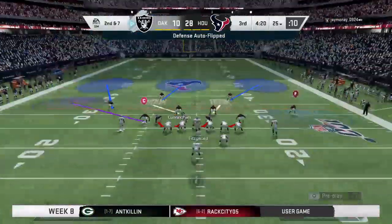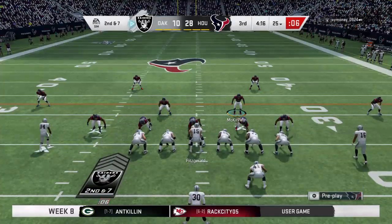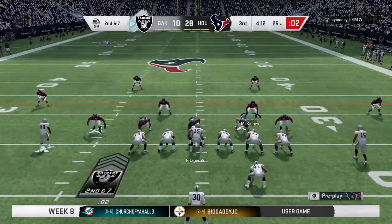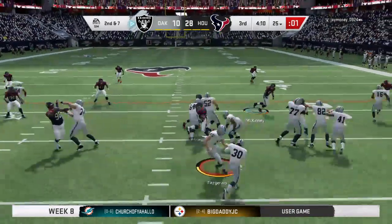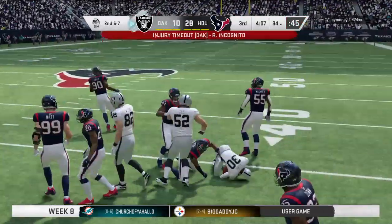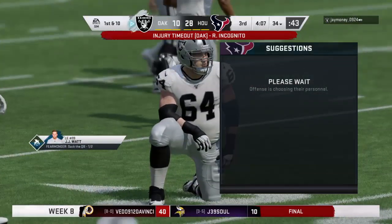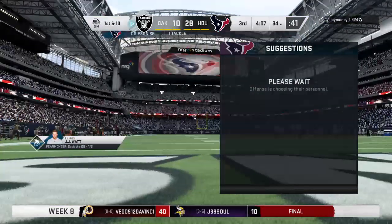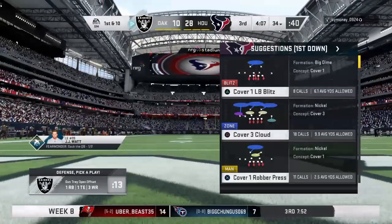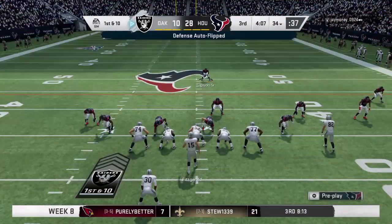The last run got 3. Now here's 2nd and 7. They'll keep it on the ground. Richard. And he'll get it up near the 35, right at the 34 here. Now, that's the way to do it. Hand it to someone with vision and good footwork, and add in a little bit of power, and you find a way to pick up first downs. From the 34 now, here's 1st and 10.